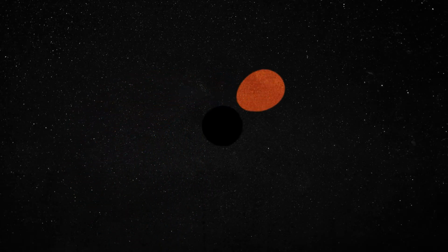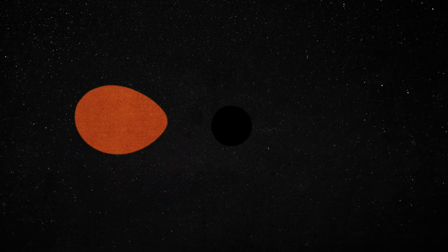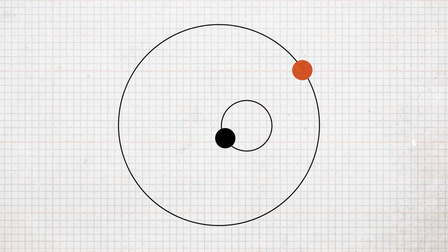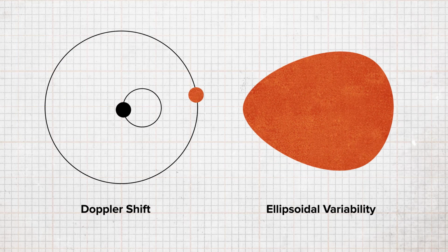And you can measure how fast it's coming towards you and how fast it's going away. And you can also measure how the star is distorted by the gravity of the nearby dark object. And this particular star is in this teardrop shape. By measuring the Doppler shift and ellipsoidal variability, the researchers have identified this as a black hole.